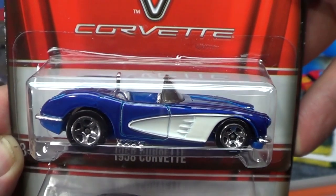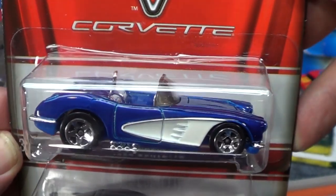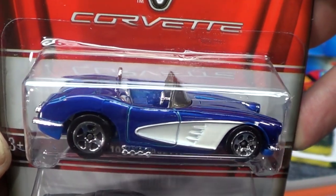So just to sum things up, buy what you like. Just because I say something doesn't mean you should be going out and buying it. The 58 Corvette I recommend because it's just an excellent model. And it's nice in the two-tone paint. You don't see it very often anymore.